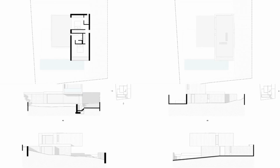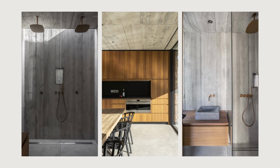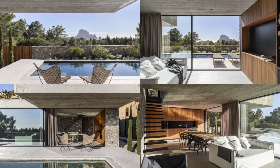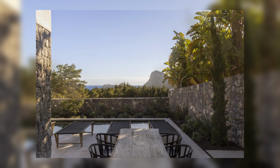Despite not being a first-line plot, thanks to its location, within the limits of a suburban environment, and the sloped topography of the area, the house possesses magnificent views towards the sea, the sunset, and the magical islet of Es Vedrà. The projected house occupies the last empty plot in the vicinity.